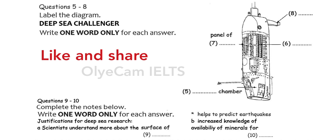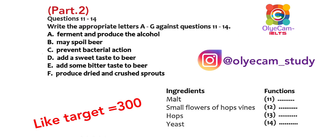That is the end of part one. You now have half a minute to check your answers. Now it turns to part two. Part two. You'll hear a radio program on the process of making beer. First, look at questions 11 to 14.